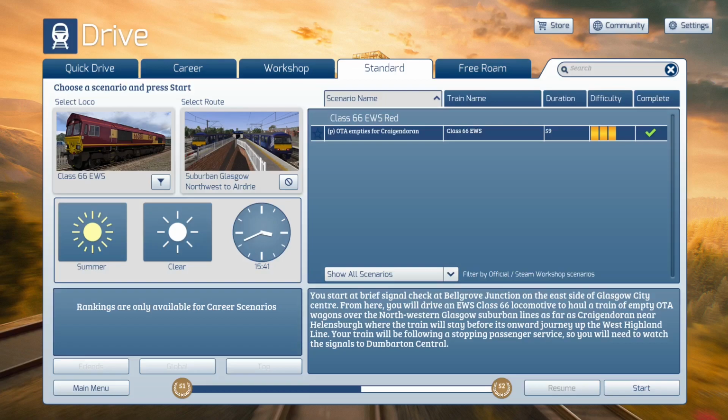So yeah, we're going to go ahead and do this Class 66 EWS scenario running after the signal check at Bellgrove Junction at Glasgow City Centre. We will be driving empty OTA wagons over the northwestern Glasgow suburban lines, and we're going to be getting, like I said earlier, up to the West Highland Line. So we're going to have to watch signals along the way. We're following a stopping passenger service, which means it's not going to be clean sailing. We're going to have to stay behind that passenger service. I don't believe it's timetable, though, so I think we can still enjoy this drive without any complications. Let's get started.